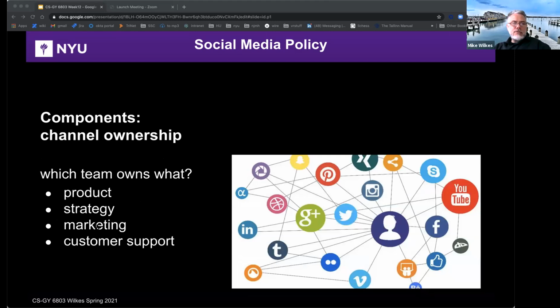Channel ownership. We talked about this a little bit. Which team owns what? Product, strategy, marketing, customer support. There's all kinds of people that can own different channels and different content. Different teams might own different accounts on different channels. You could have a customer support channel on Twitter, and you could have a marketing channel on Twitter owned by different people. Define the professionals responsible for creating and selecting content, establishing guidelines, schedules for when things are posted, and various channel rules as well.